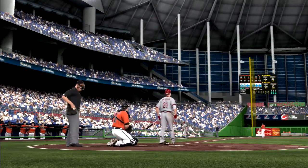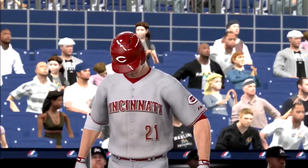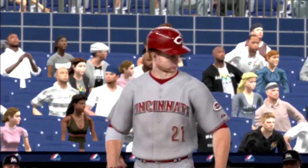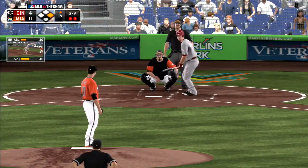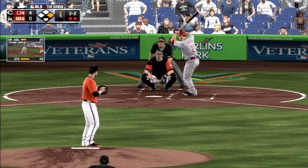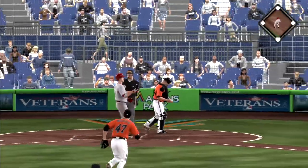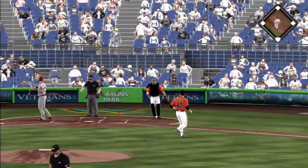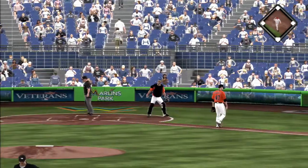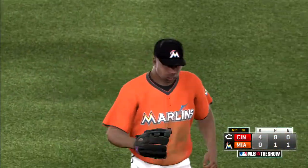On a ball hit hard down the line toward the coaching box, it's a foul ball. He'll try it again, 3-2. And a good fastball swung on and missed for strike 3, and the inning is over. One left for Cincinnati. They lead it 4-0.